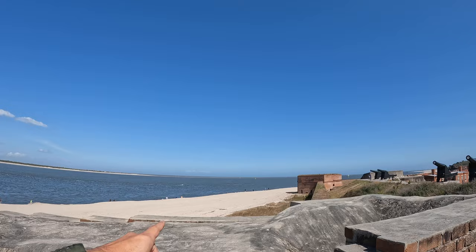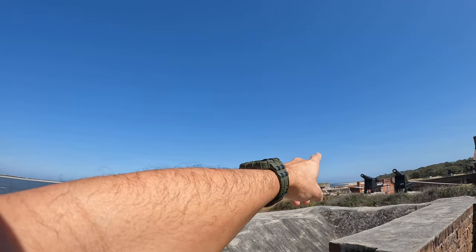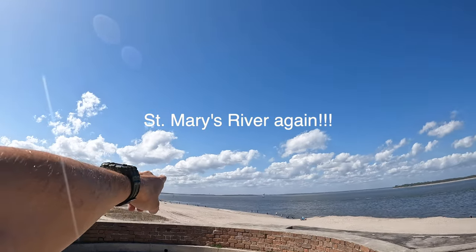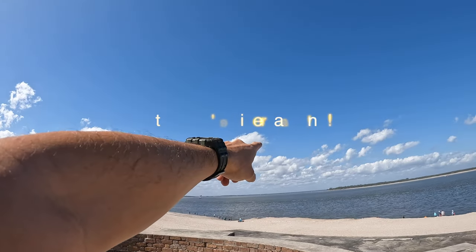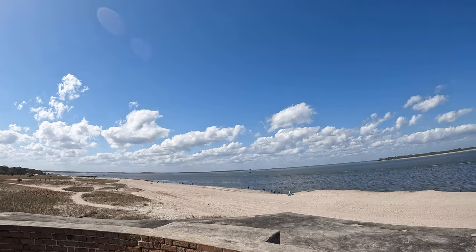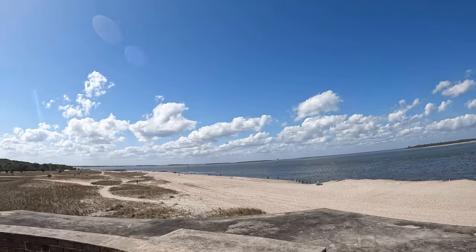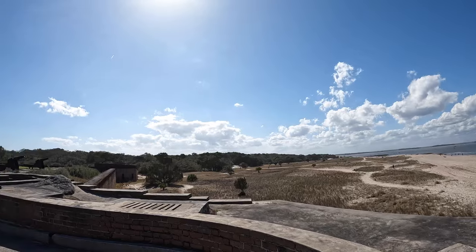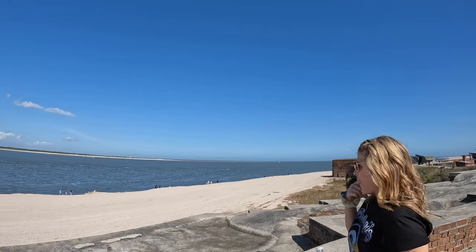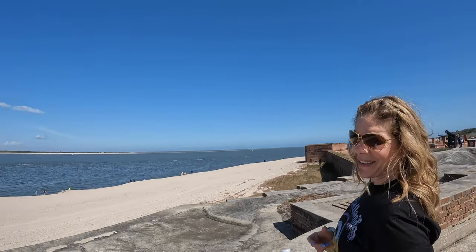There it is. That's the Atlantic Ocean right there. The river comes over here. And actually on the other side of the river, I believe, is Georgia. Wow, everybody's fishing on the beach. It's a beautiful day after a couple of cold days. They see sun and they just want to be out. Who doesn't? Beautiful day today. This place, I think, is a must visit.